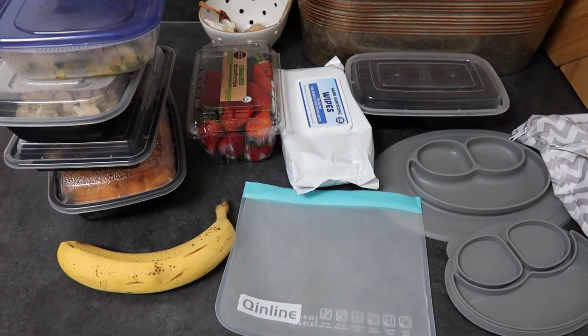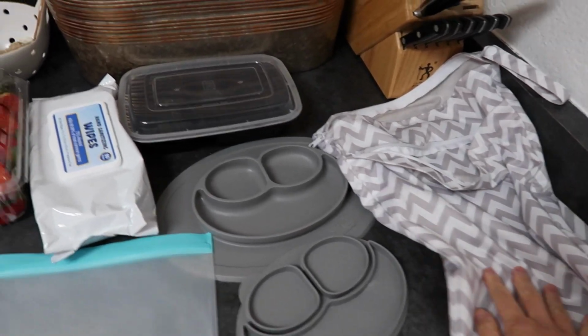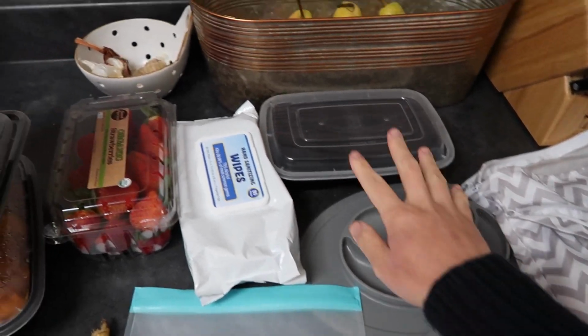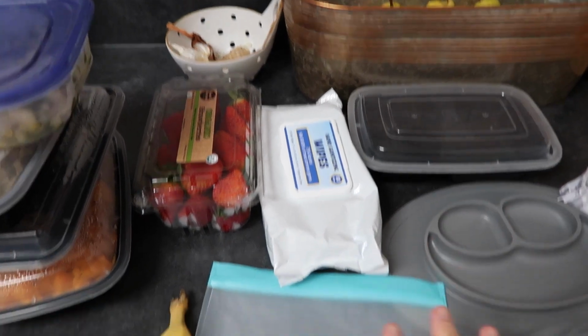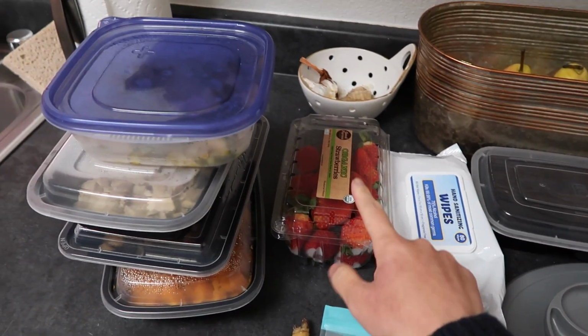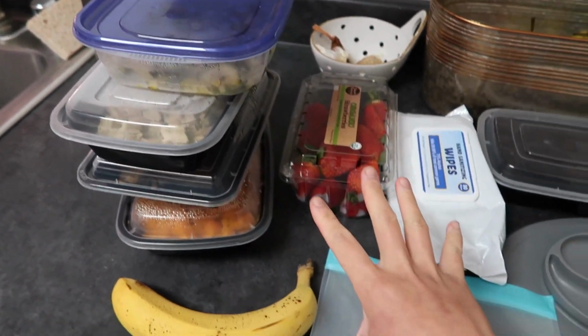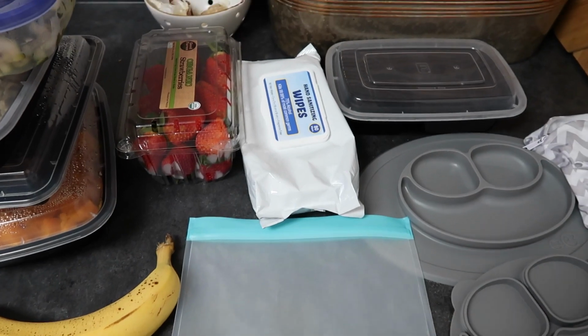All right, I've laid out everything that I need to go out. Here's the wet bag, his plate and lid, extra Tupperware to store the food, extra bag to store the fruits, sanitizing wipes, and then this is all his food. I'm gonna heat up this stuff and then cut these items, put them in here, and then we'll be all set to go.